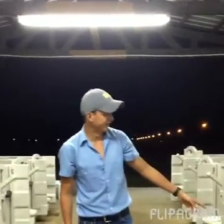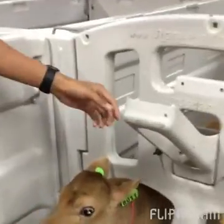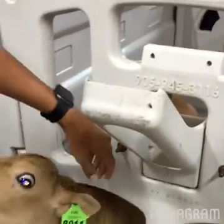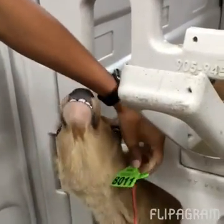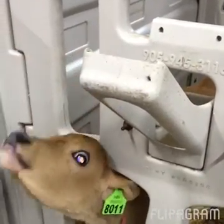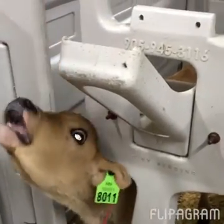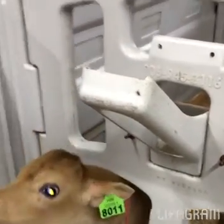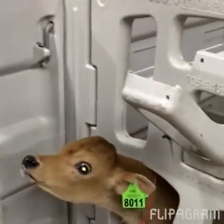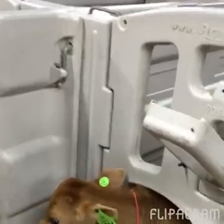This calf has in the ear a series of numbers. We put that because it's important to take control of the weight and the quantity of the supplement that we want to give them.